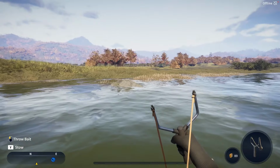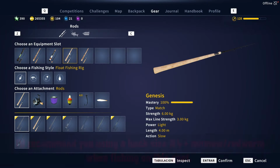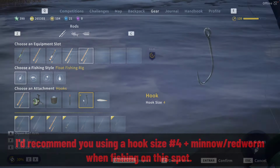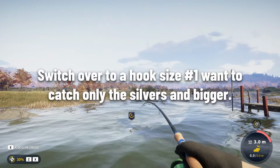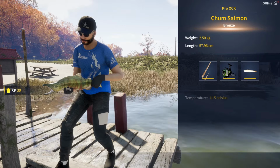What actually matters is the setup you use. What has been working for me in this location is to chum the water using either bread or hot dogs, and cast towards the area where I tossed out the chum using preferably a hook size number 4 with minnow. The hook size number 4 is gonna let you catch everything from bronze to diamond. However, if you prefer to catch only the silvers and better, despite the bites not being as consistent, then I would suggest using something like a hook size number 1 with either minnow or red worm.